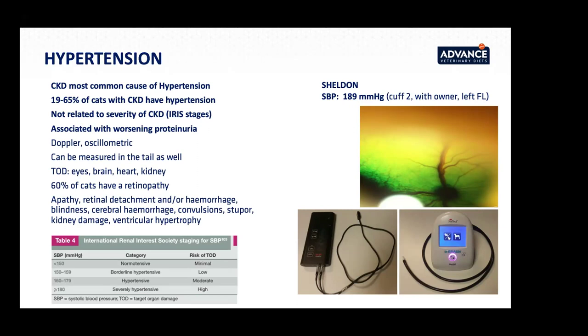And all the time we have to keep in mind that hypertension can produce damage, mainly target organ damage. These organs are eyes, brain, heart, and kidney. And we have to remember that Sheldon had hypertension. Maybe this hypertension is worsening the CKD, so that is important to keep in mind. And 60% of cats have retinopathy. Other clinical signs are lethargy, retinal detachment, hemorrhage, blindness, cerebral hemorrhage, convulsions, stupor, kidney damage, ventricular hypertrophy.